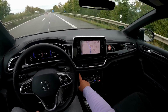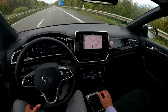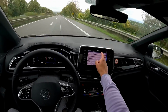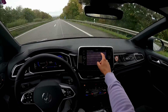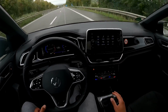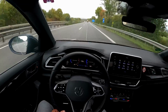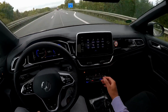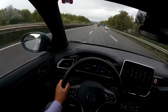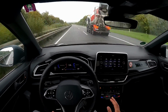How do I turn off traction control? There should just be a button here or somewhere, but there's no button. So you go into the menu, you go to car, then you go to settings, then you go to ESC systems, and then you can turn off the traction control. Now, I'm not sure how many people are really going to turn off traction control. I'm sorry, I have a problem with that word today. I'm not sure how many people are going to turn off traction control in their T-Roc, but for drivers, give us the option and make it easy for us. This is a distraction.